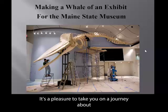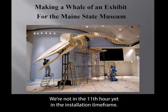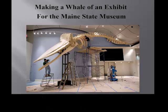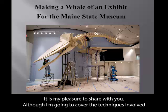Tonight, it's a pleasure to take you on a journey about this exhibit. I guess we're about 10:30. We're not in the 11th hour yet. The installation time frame is we just put a date on the calendar for early April to bring the whales in, but the history goes back quite a bit longer than that, and it is my pleasure to share with you.